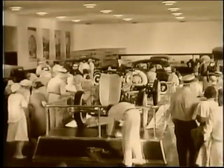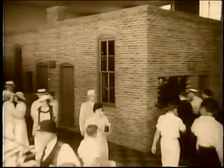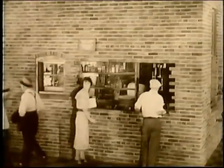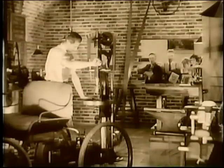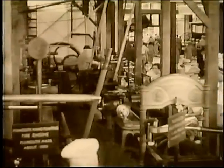Nearby, the latest Ford and Lincoln models are on display. Part of the Ford Exposition is the humble shop where 40 years ago, Henry Ford, then a young unknown inventor, worked and planned and dreamed high dreams. There he built his first automobile. There, too, he conceived the theories of low-cost quantity production which have made his industrial organization the largest in the world under the control of one man.